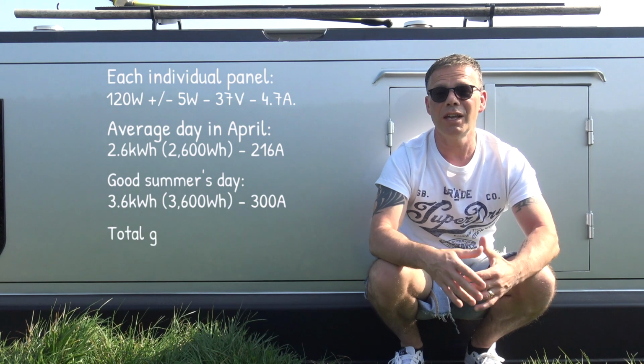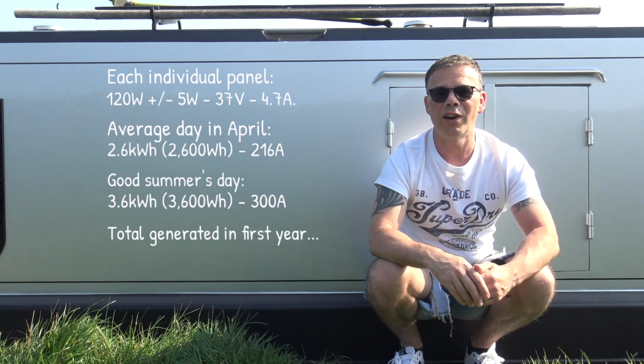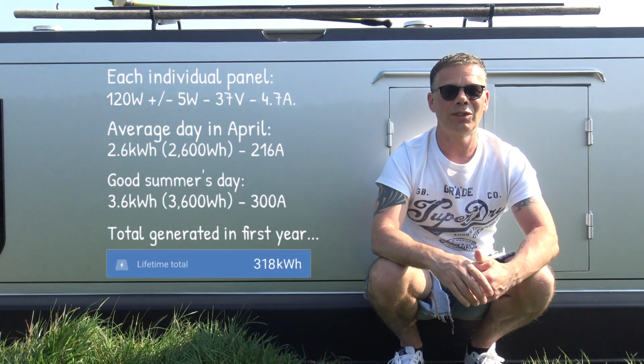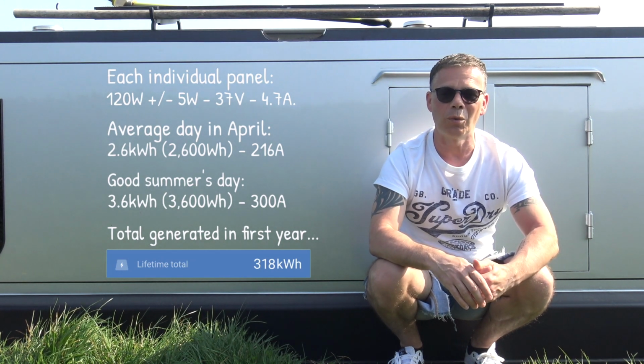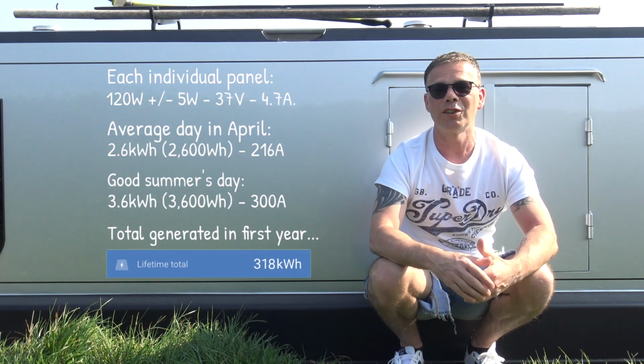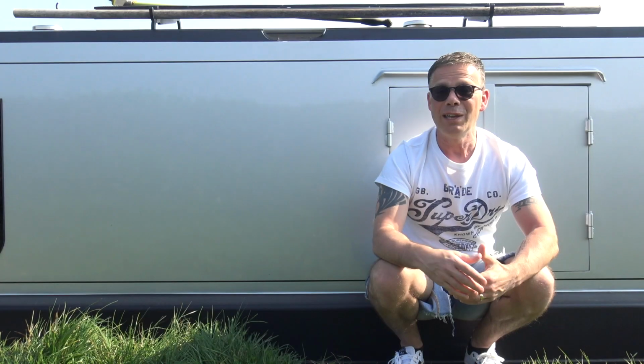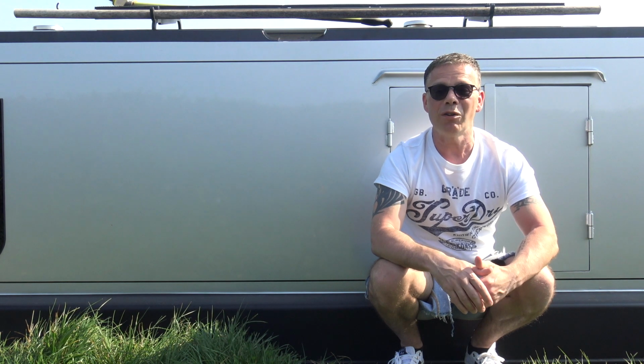In its first year, the solar setup has generated 318 kilowatts. That's 318,000 watts of power. That's enough to do 600 loads of washing every year, or even enough to light up Blackpool Tower for a couple of hours.